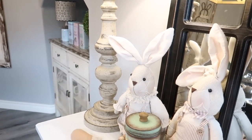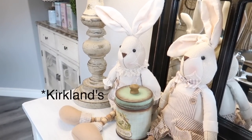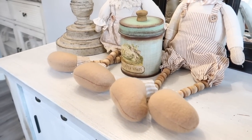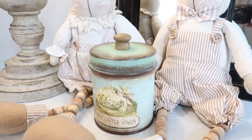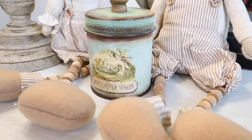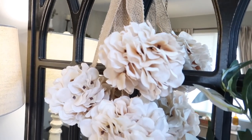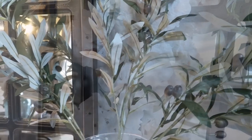So right here I just have some bunnies that I also got from Hobby Lobby. As you can tell, you guys, I absolutely love bunnies. Been having these for a couple years as well. The little tin came from Hobby Lobby a couple years ago as well. This little arrangement came from Kirkland's several years ago, but I believe they still have it.